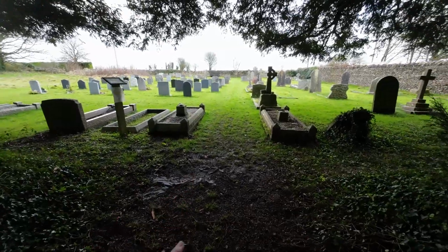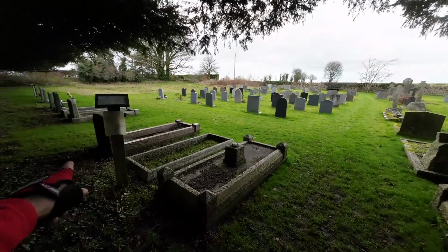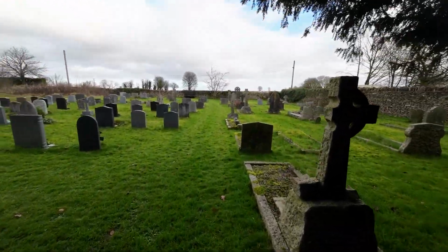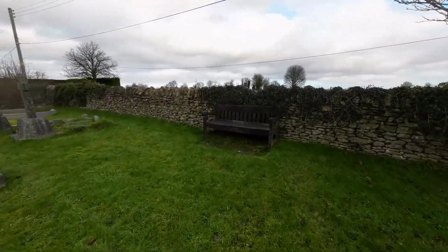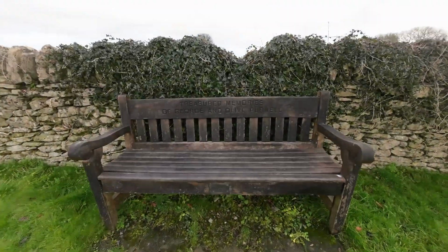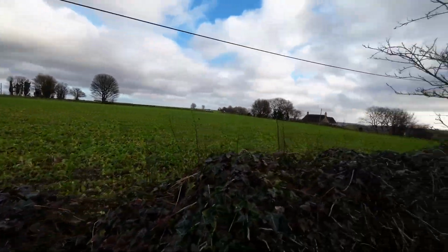As you pass between yew trees, there's this very obvious change. Much newer graves, so this is a much more recent garden. Heading up to the eastern boundary. Treasured memories of George and Olive Purnell. You can see it's nearly all farmland around here.